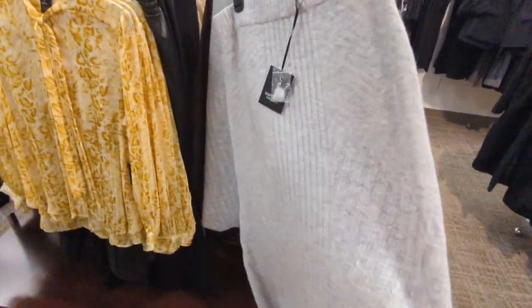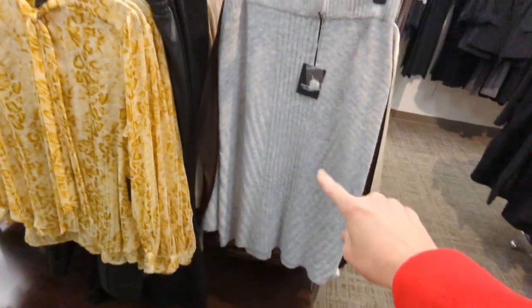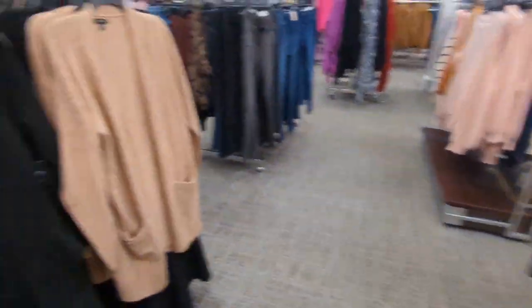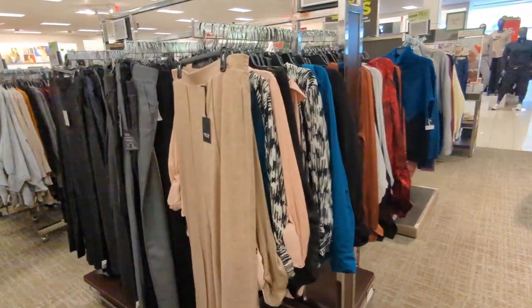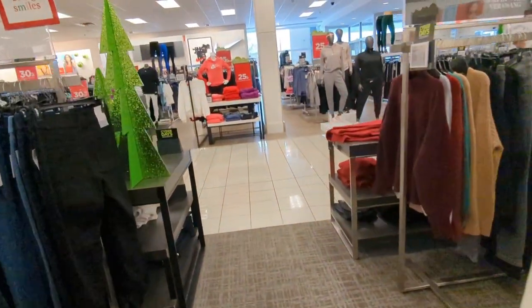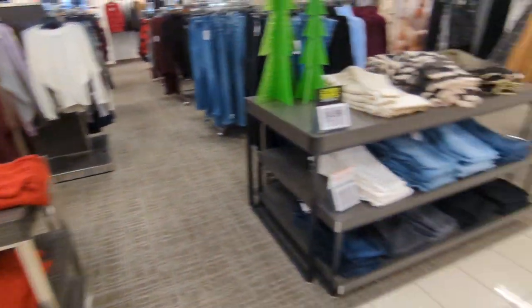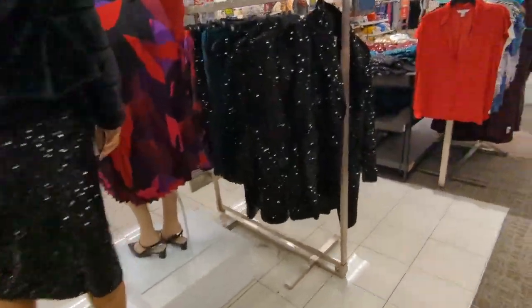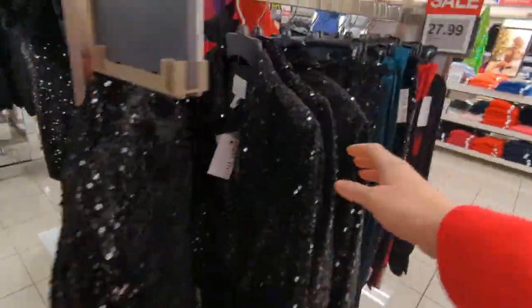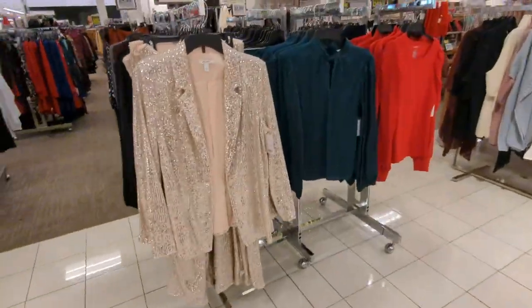Ooh, I love a sweater skirt. If they had a large, I would grab that with like a festive top for sure. These look really comfy. All right, here we go. I see more sparkles. Oh, you guys, look at this blazer. Is this a blazer dress? Oh my gosh, it's a blazer dress. We're trying that on. Pretty, pretty. Oh, we're trying on this suit, holy crap.